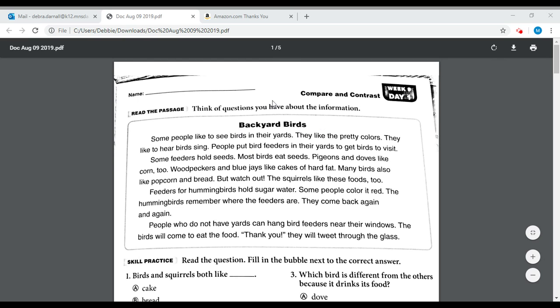So this is called Backyard Birds. Some people like to see birds in their yard. They like the pretty colors. They like to hear birds sing. People put bird feeders in their yard to get birds to visit.